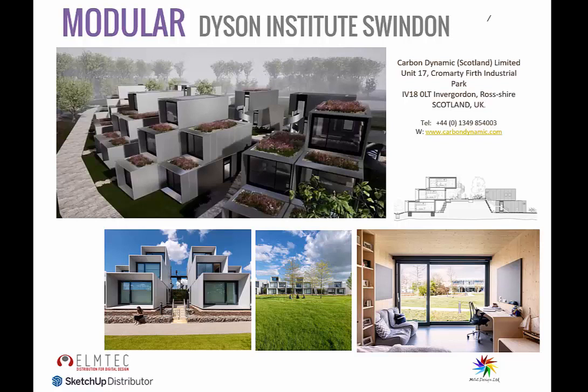What's been happening over the last few years is the proposal for modular construction. This is where we have units which are manufactured in a factory and delivered to site. We can have modules which we classify as volumetric: units where everything is fitted out in the factory. So all the light fittings, all the furniture, the finishes are all included within the module itself. The module is then delivered to site.